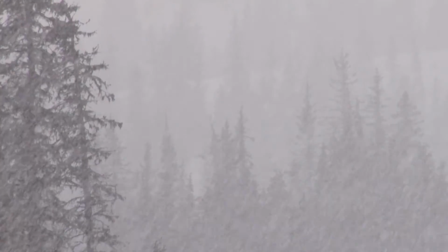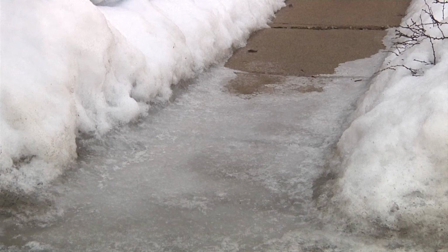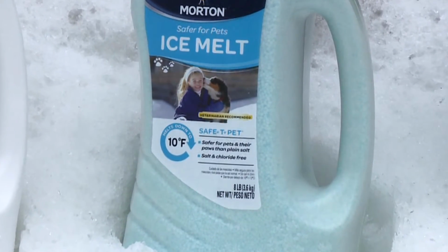Sub-zero temperatures call for a heavy-duty ice melt product that contains calcium chloride, such as Morton Safety Power, which is specifically designed to burrow through thick ice that may have built up over time. It really makes a difference to use the right ice melt product that was designed for a specific temperature range. Morton makes it easy by showing you what temperature the product works best.